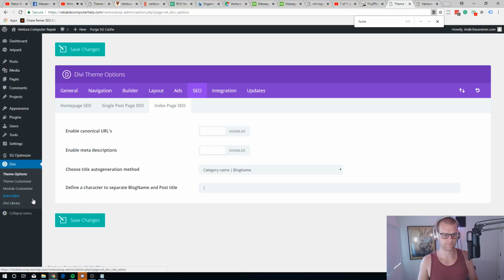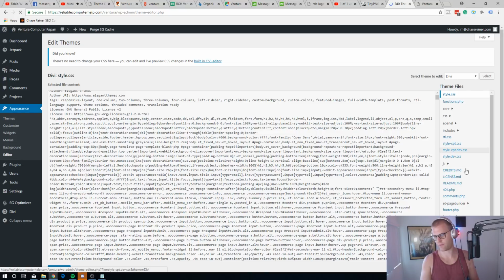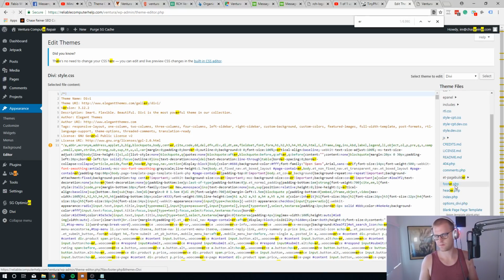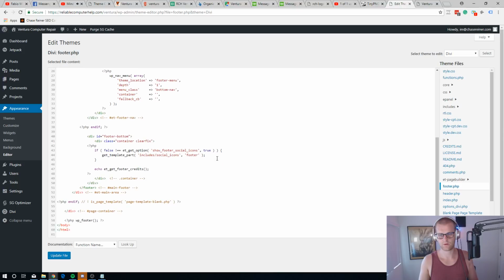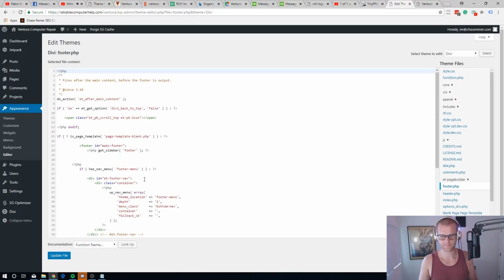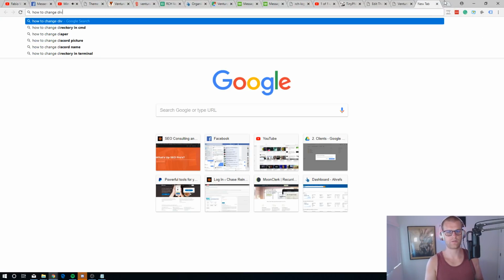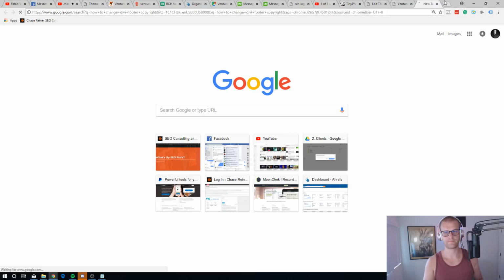Widgets, footer, bottom. What is it? Editor. I went to footer.php, but it's not working for some reason. I mean, it's not showing the part that's normally there. Some weird PHP. How to change Divi footer copyright.